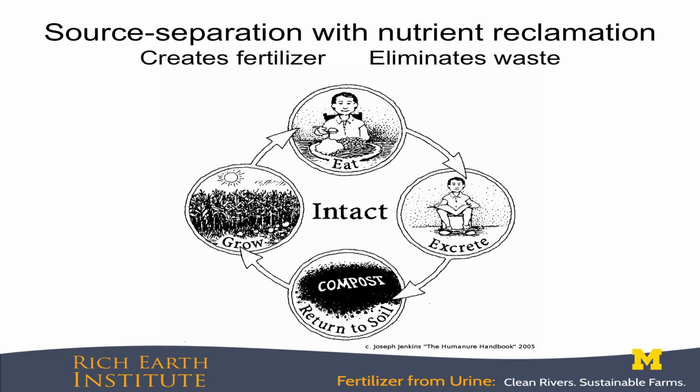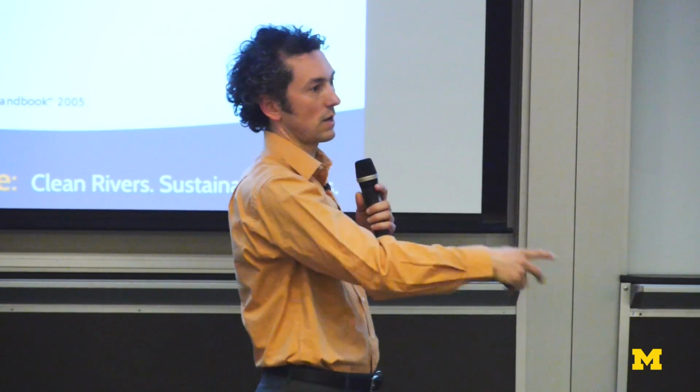Our vision is for an intact nutrient cycle where there is no beginning or end point, where there's no point that it becomes a waste, where the nutrients become pollution. This bottom step here says compost, but in our case it's a liquid sanitization step, but it allows us to cycle those nutrients right back into agriculture so there is no waste product.